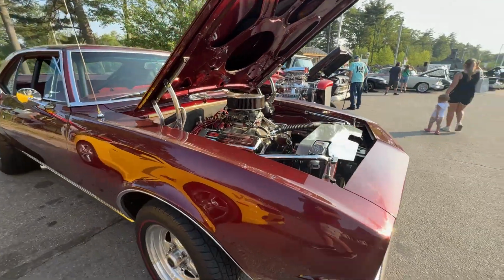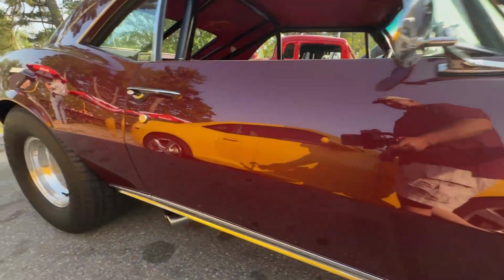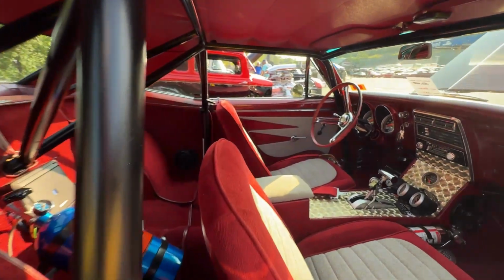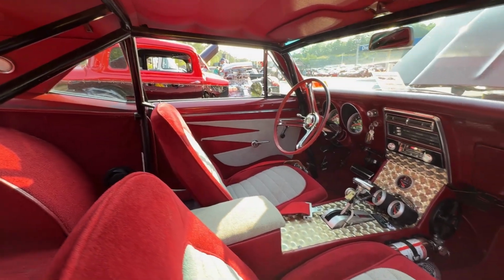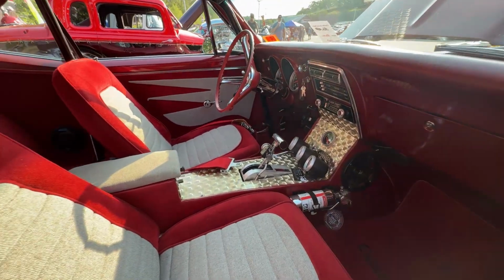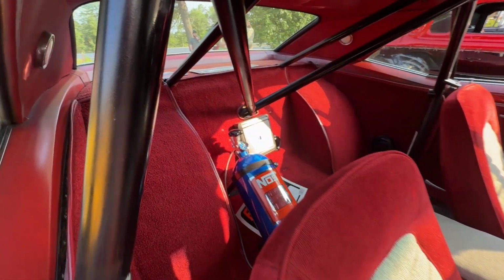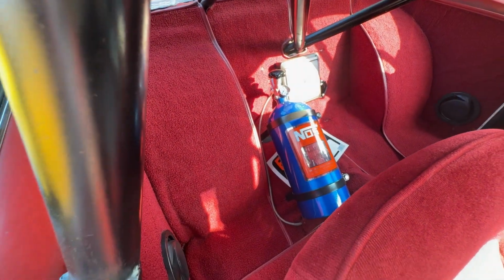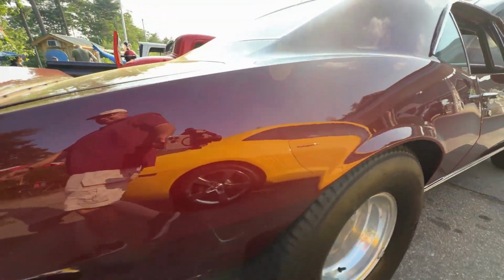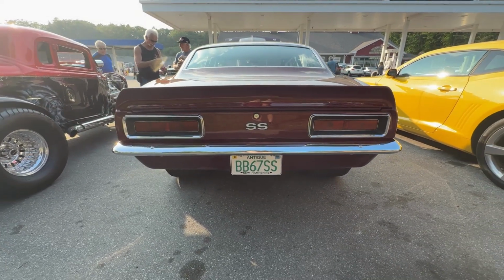Wow. Serious. Big time engine. Those mean business. And the interior is all done up. Got himself a cage, hatchet shifter, all the gauges. Fire extinguisher, as needed. Hope you never need it, but it's a good idea to have it. And a bottle of laughing gas. Woo! Crazy, crazy, crazy. '67 SS.